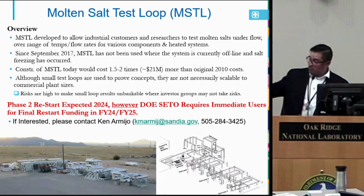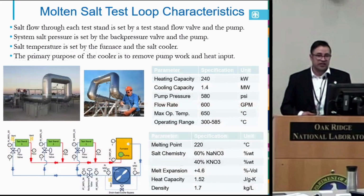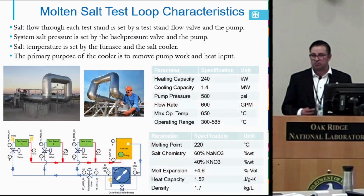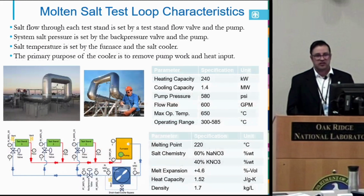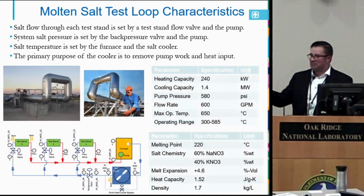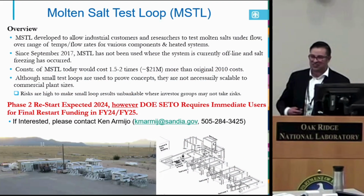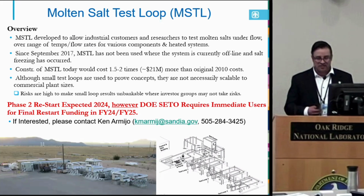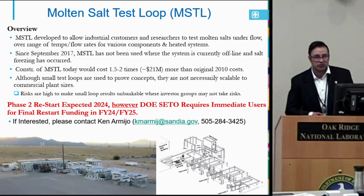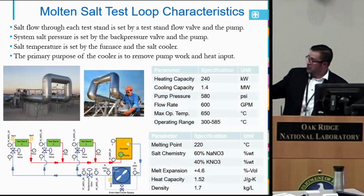One of the things I've highlighted in red is that in order to get phase 2 funding, we need to get users. So all of you out there who are interested in testing your pumps, valves, sensors, different components at an industrial scale, we really would like to have you come and use our facility. I put my information right here in case you're interested, because again, SETO is requiring users in FY24 and FY25 in order to fund the restart. I mentioned that it has 3 different loops.